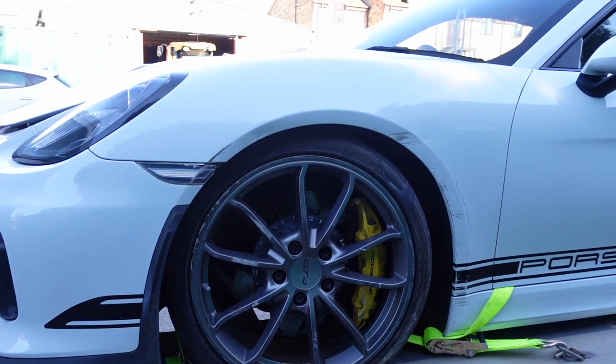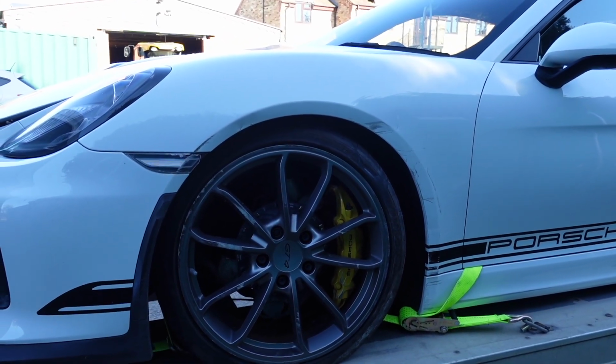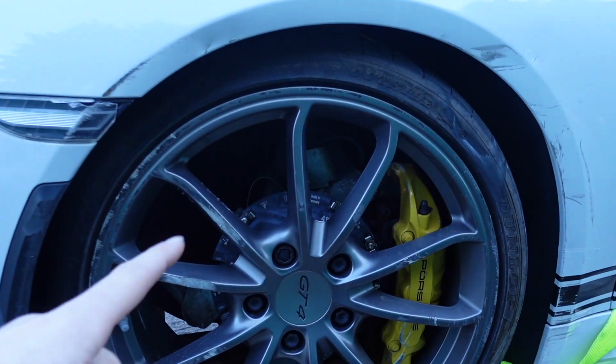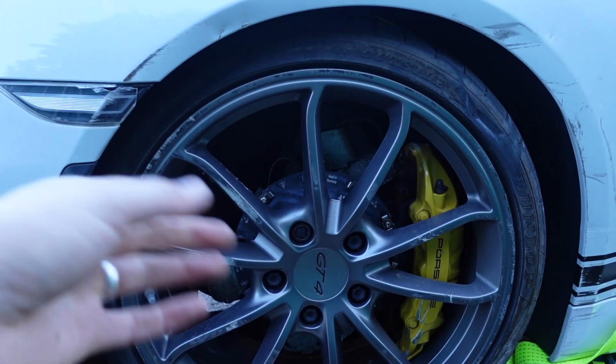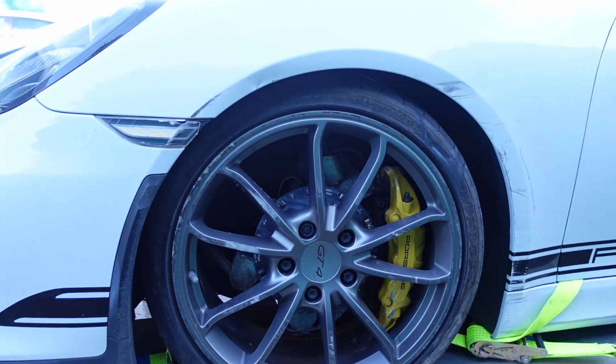Now, these are expensive. I think each disc is circa £3,000 to £4,000. Obviously, I was fully aware the near side rear needed replacing. Didn't budget for this one, so I'm immediately 3 or 4 grand down.